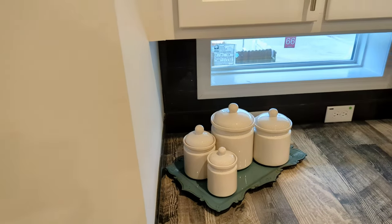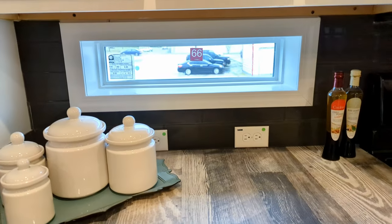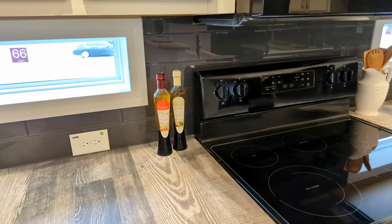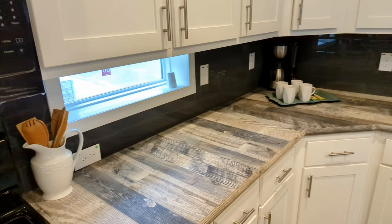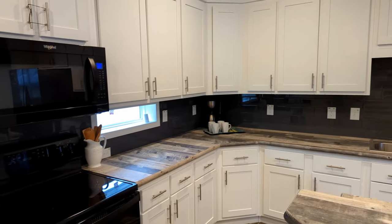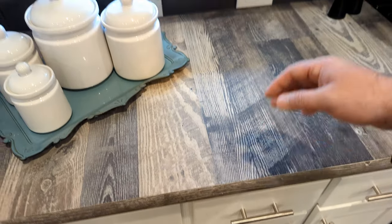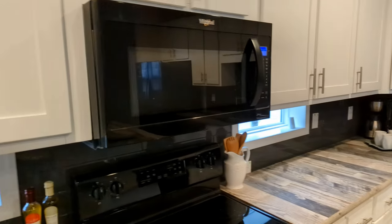Come on around here to the kitchen. I love those countertops. We have the little accent lights on each side of the stove. Got Whirlpool appliances. Got the backsplash. Got the wraparound countertop. Lots of cabinets. My goodness, look at all these cabinets. Soft close hinges, nice.